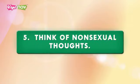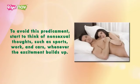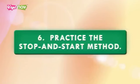5. Think of non-sexual thoughts. A man's sexual thoughts are powerful enough to make him come. To avoid this predicament, start to think of non-sexual thoughts, such as sports, work, and cars, whenever the excitement builds up. Just be careful not to think of things that will make you lose your arousal, or else your partner will not be happy.